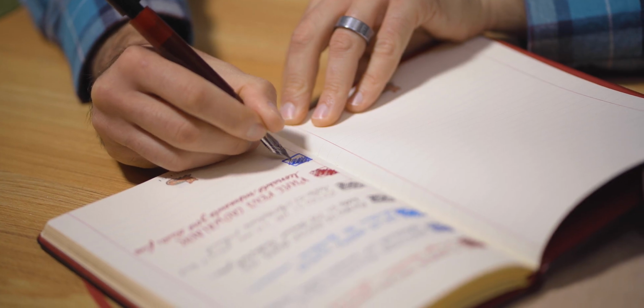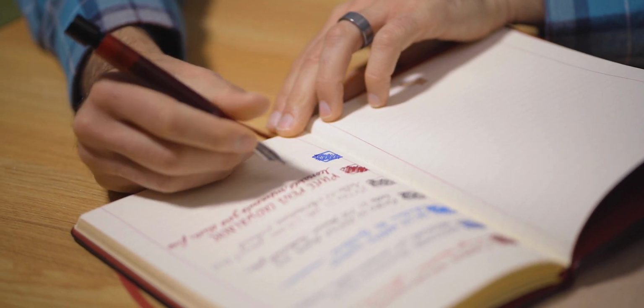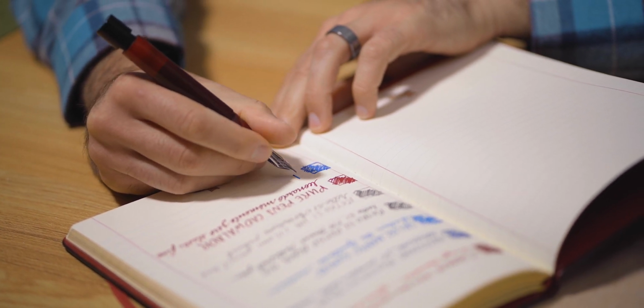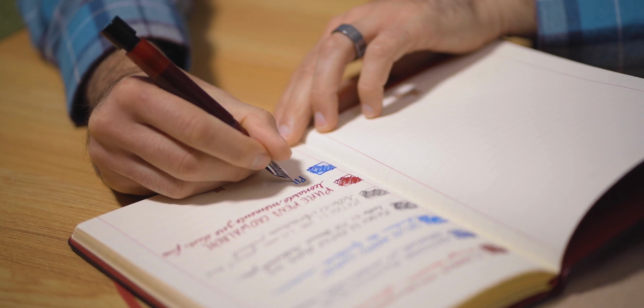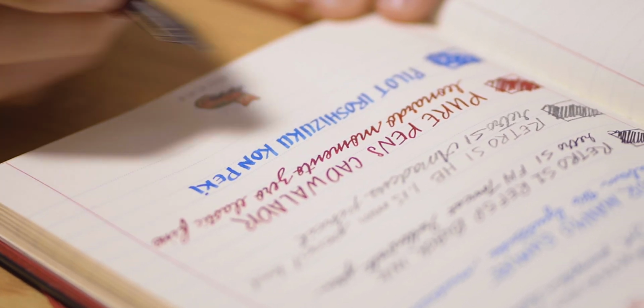For the last pen, we went with a very thick 1.5 millimeter stub from this pen here. This is an Opus 88 Demonstrator. So this has probably got the highest degree of ink flow out of all of the pens that we've surveyed here. And we've also inked it with the perennial favorite Pilot Iroshizuku Konpeki.